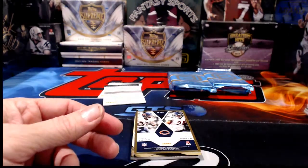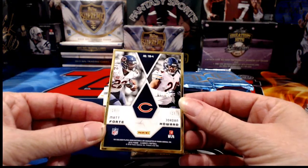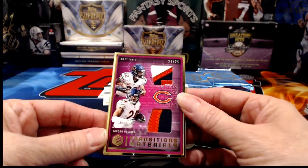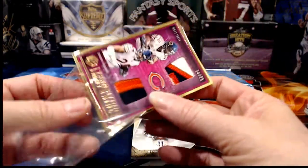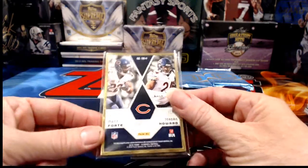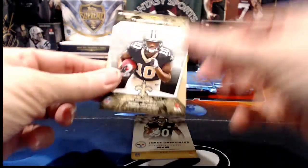Number to 75, it's Andrew Luck. We have a dual relic for the Bears, Jordan Howard and Matt Forte. Oh, look at that. That's numbered to 25, but those are two sweet-looking relics. They're actually more interesting relics than the Colts, which were numbered lower, but of course the Colts had the Johnny Unitas on there, so, you know, it's not exactly like every day you're pulling a Johnny Unitas relic, so.